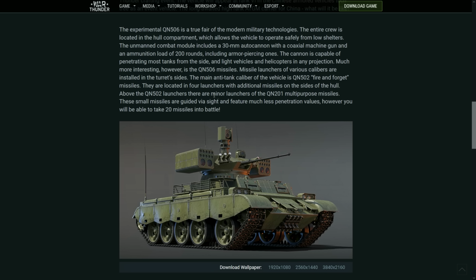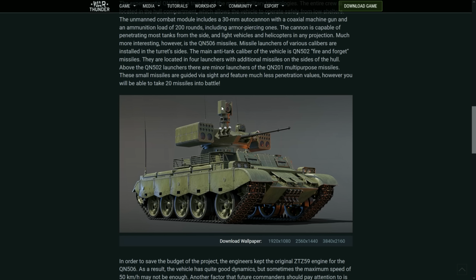So yeah, but the main armament, I think, is the ATGM. So it has a very interesting ATGM. It has thermals and stuff, and it has a radar. And yes, not only does it have that, it has fire-and-forget missiles.